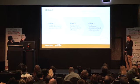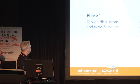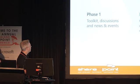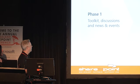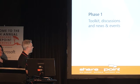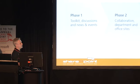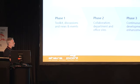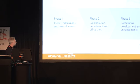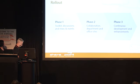We took a phased approach through the program. Phase 1 comprises the intranet foundation that will be rolling out to other parts of the university. As we've said before, that comprises a toolkit which contains faculty documents, discussions, news and events. Phase 2 is the creation of those collaboration and department sites. And phase 3 will be the rollout of the Intranet Foundation across the university, as well as continuing to work with the faculties and departments that we've already deployed to, and continuously enhancing what we've deployed to them.